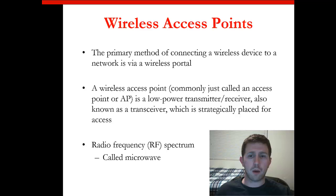Let's talk a little bit about wireless access points. In order to connect wireless devices together, you need a wireless portal, which is usually on your wireless router or access point. It's pretty much a transmitter and receiver, and it needs to be properly placed for maximum performance. All of the wireless networking takes place on a radio frequency, or an RF band.